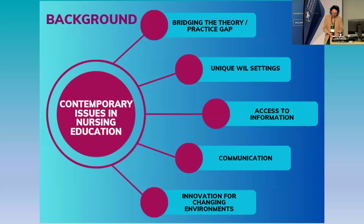Communication also relates to the clinical facilitators too, which is important. They've often reported a lack of insight into the students' current scope of practice when they present within that WIL environment, and also managing communication and assessment processes during that unique WIL situation. And finally, the research is timely because there's a growing need to explore innovative models of WIL to improve student and clinical facilitator experiences, and particularly as we're faced with additional barriers in that WIL environment, with workforce shortages and changing environments post-pandemic as well.